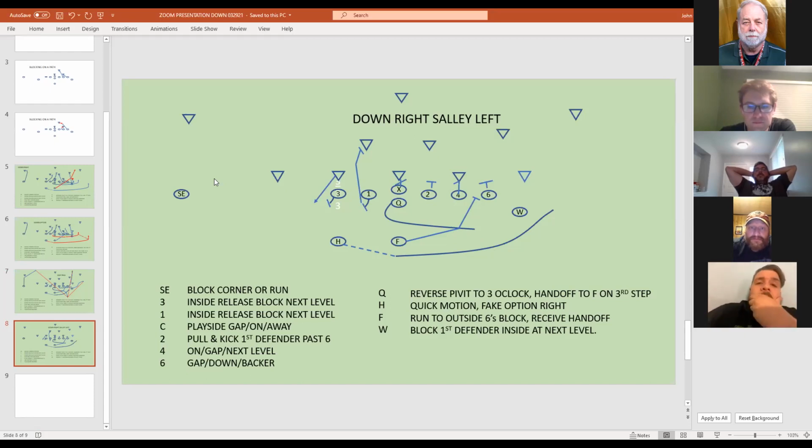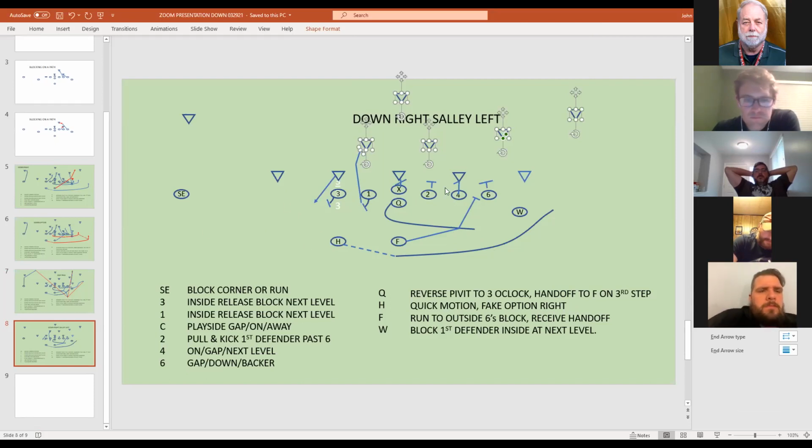So when you say build a wall, the right guard and the right tackle, are they staying on the line of scrimmage, or are they going up to the backers? No, they are not going to. They have no second level or third level responsibility. They're going to build a wall right there and make sure that this area stays clean right in through here, so the quarterback and the wingback can make their play. Got you. So they're just protecting the handoff, basically. That's what they're doing. That's all they're doing.